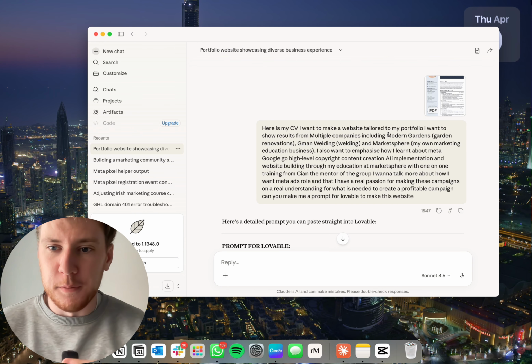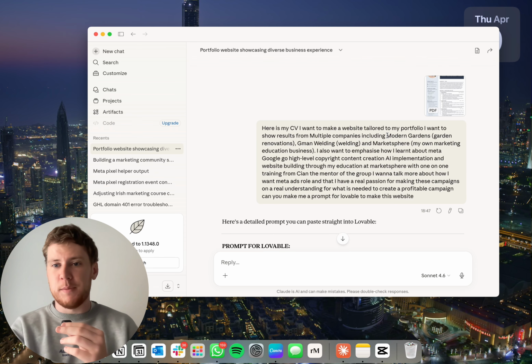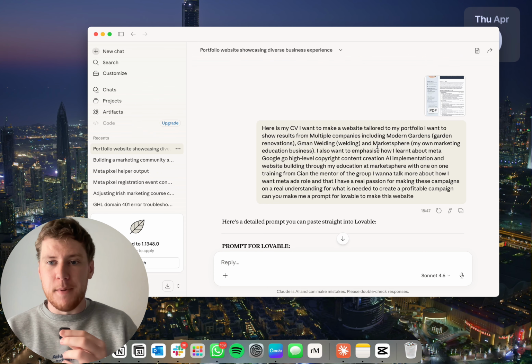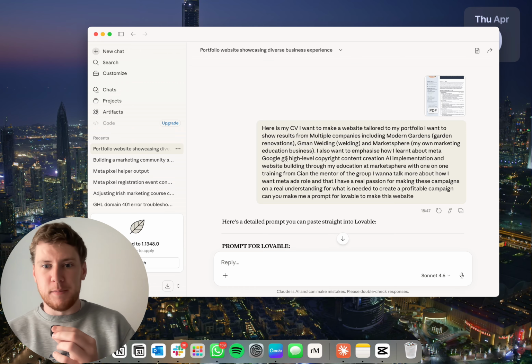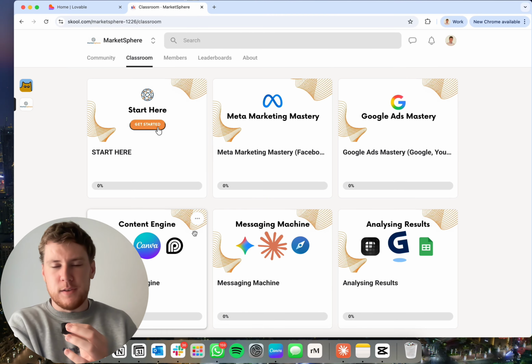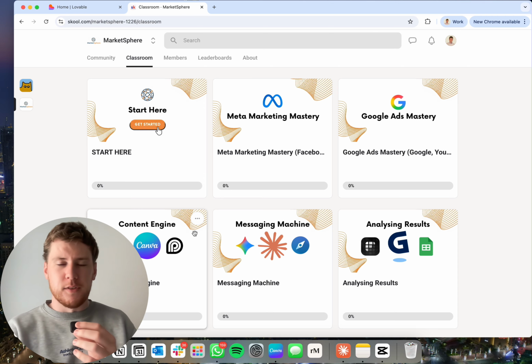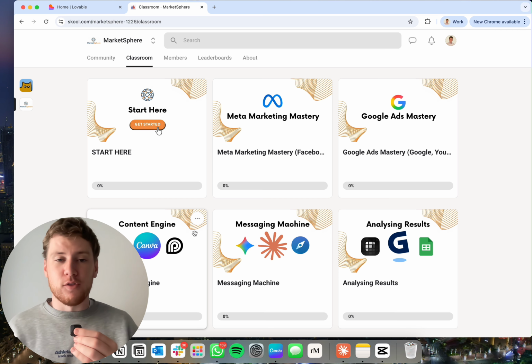So I've put in the companies, so you can put in whatever companies you've worked with and whatever campaigns you've made once you've done your training and once you have this ready. And MarketSphere, my own company. I also want to emphasize how I learned about Meta, Google, Go High Level, copywriting, content creation, AI implementation, and website building. So through the training that I've done or training that you've done elsewhere, even if you've done in college, it's not as real world as training would be. College is starting to be kind of less looked at as a trusted source.